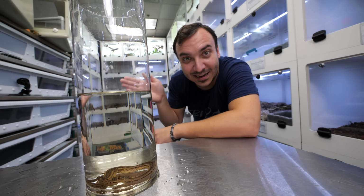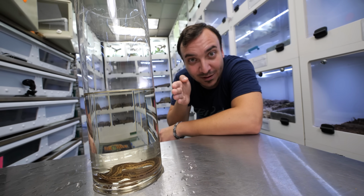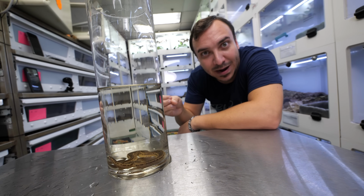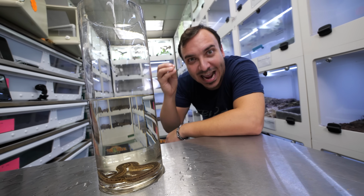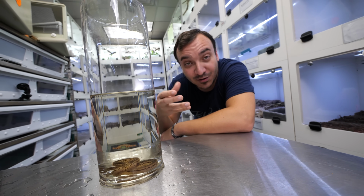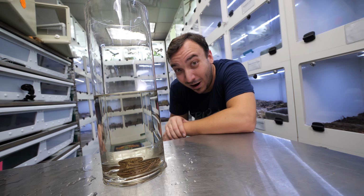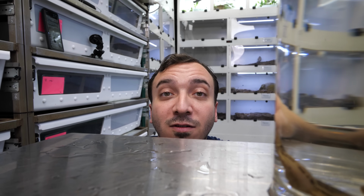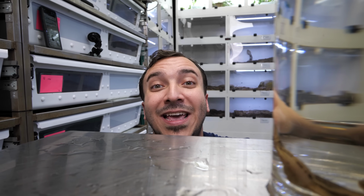So we have to work to get the parameters of the water back to where they need to be, pay really close attention to those, the pH balances. It just takes an extra level of attention to detail that most terrestrial snakes really don't require. So we don't know a whole lot about these guys as far as raising them in captivity. We also still don't know a whole lot about them in the wild.